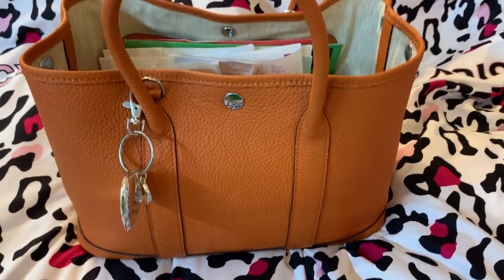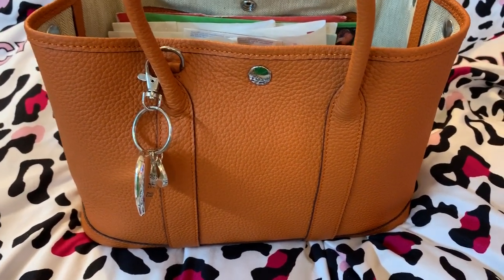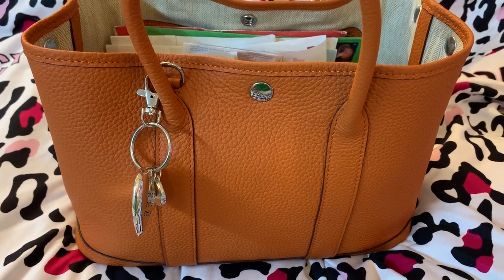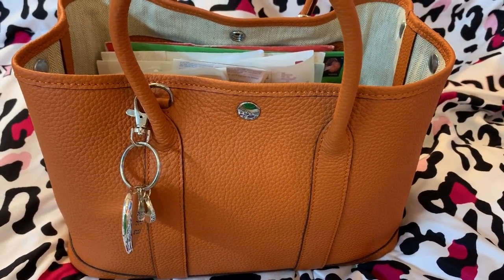Isn't this a pretty color? It's like a pumpkin orange color. I'm not sure. Actually, in person, this bag is a little darker orange than it is on camera. It's coming out lighter and brighter on camera. That's like a deeper orange color, like the color of a pumpkin.